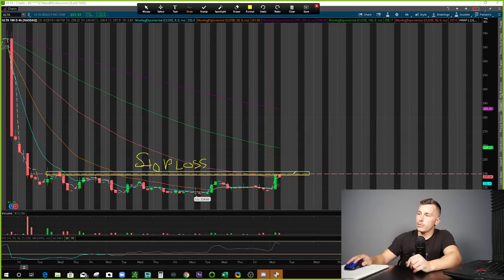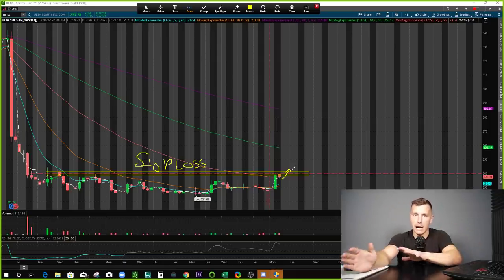So if we can get ULTA's stock price up and over this 240, maybe even tomorrow, there's a good chance we can kickstart a short squeeze that would then bring in additional momentum. Buyers would start hopping in, recognizing that we're over the resistance, and then more short sellers might get squeezed depending on where they decide to get out.